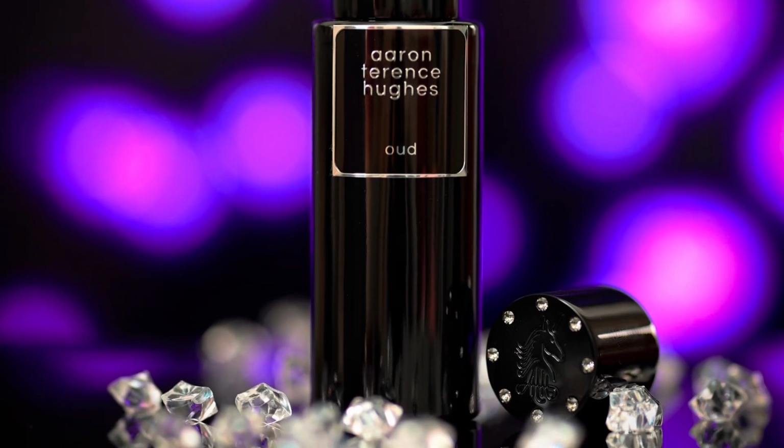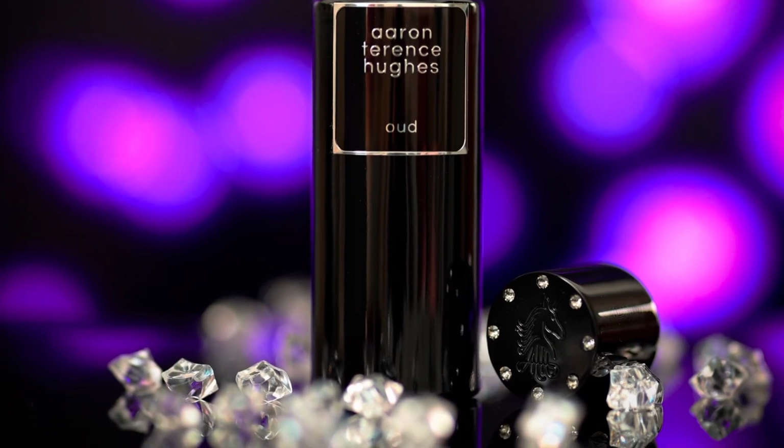So this is his 10 mls. And you can get them in 50 mls as well, and they are extrait de parfum, so higher oil concentration. So we're going to spray it, read you the notes, and we're going to go from there.